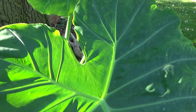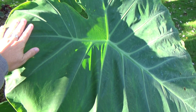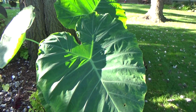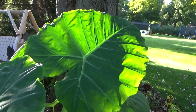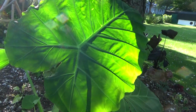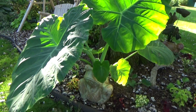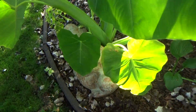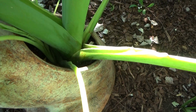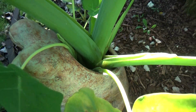This is the Thailand giant. I mean, when you see my hand just covers that, and that's as far as I can zoom out. I have to step back to get it in picture. And this is the newest leaf up here. But yeah, if I can show you a little bit better over here, I'm not going to keep it in the pot because I think eventually it would break the pot. It's going to be fun.